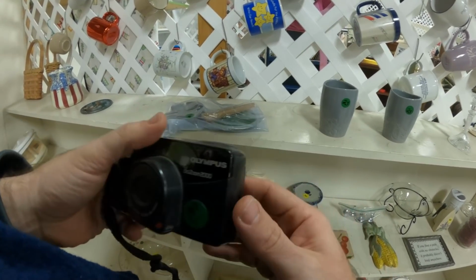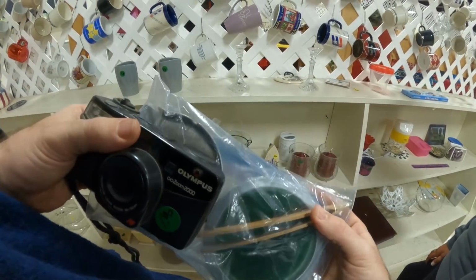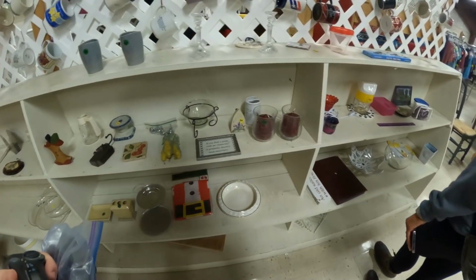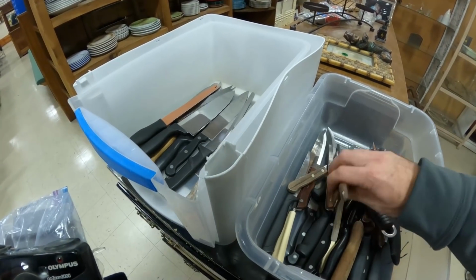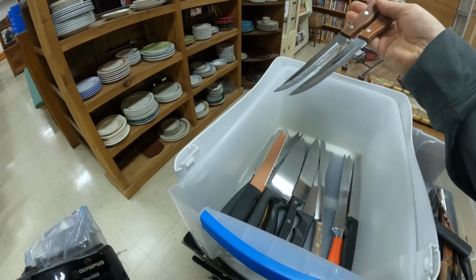Yeah, Olympus Zoom. So we're thinking this is an ashtray. It's only $1. I think that's a good price. Did you see the hat back there? I can't look anything up. It looks like it's a decent hat for $1.50, but I just don't know. And these knives, look. Japan steel.